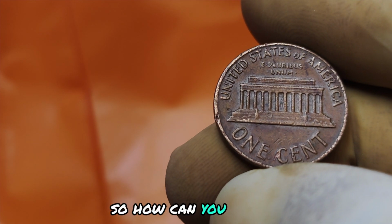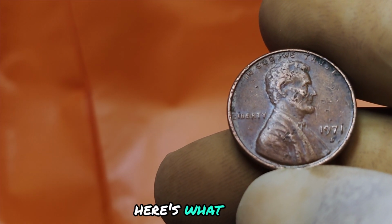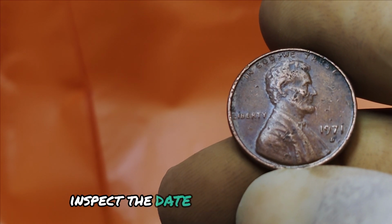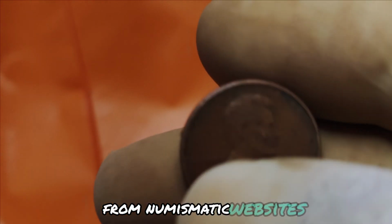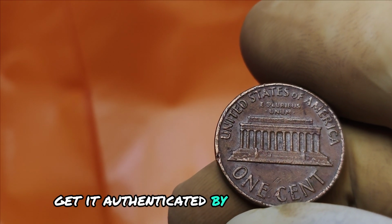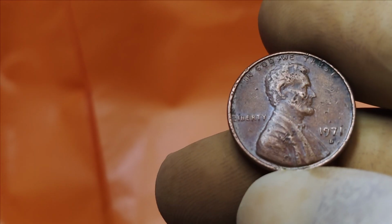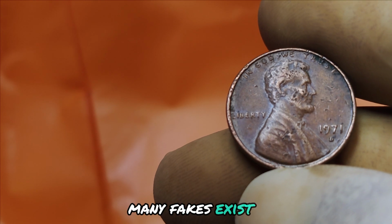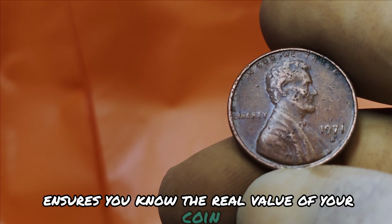So, how can you find out if you have one of these million-dollar coins? Here's what to do: grab a magnifying glass or a jeweler's loupe, inspect the date and lettering for doubling, and compare it with verified images from numismatic websites. If you suspect you have a rare variety, get it authenticated by a professional grading service like PCGS or NGC. Authentication is key. Many fakes exist, so getting a professional opinion ensures you know the real value of your coin.